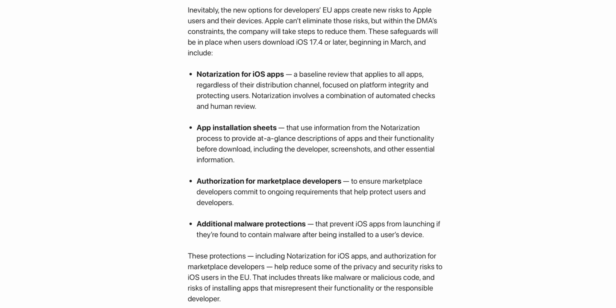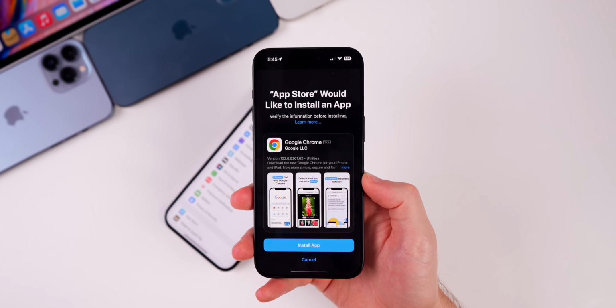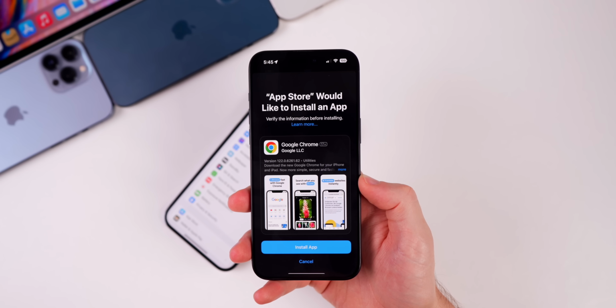Now this includes, we're going to start seeing app stores from Epic Games to install Fortnite, and you're going to see a lot more of these alternative app stores come out to those in the EU, and hopefully this does spread over to the US eventually as well.